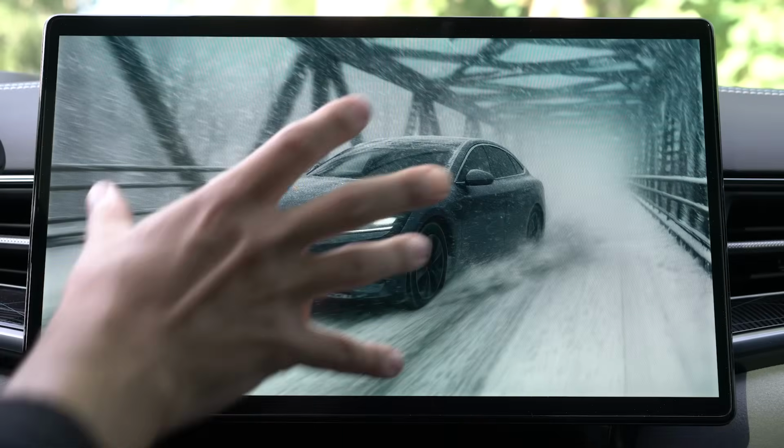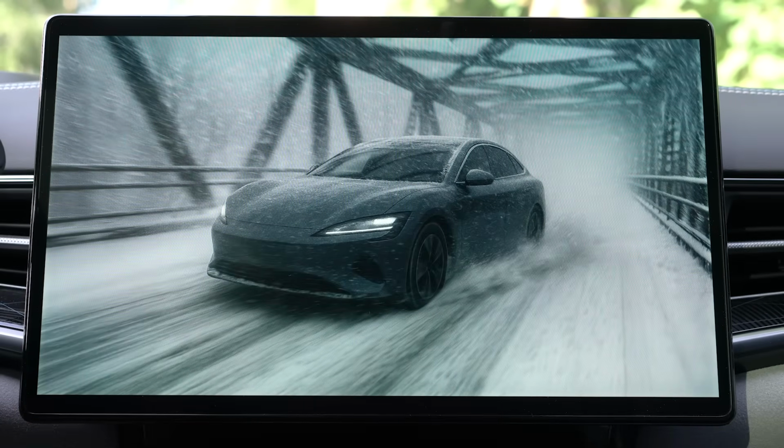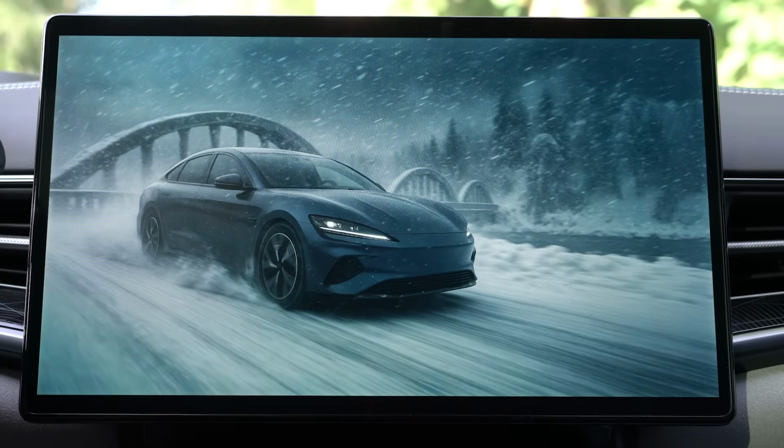So this is a snowstorm. The car really powering through a heavy snowstorm at the bridge. I think it's really adventurous, really dynamic, powerful, energetic. I think it's ideal if you want something with motion and winter vibes. This definitely has both, and all with these different color variants.